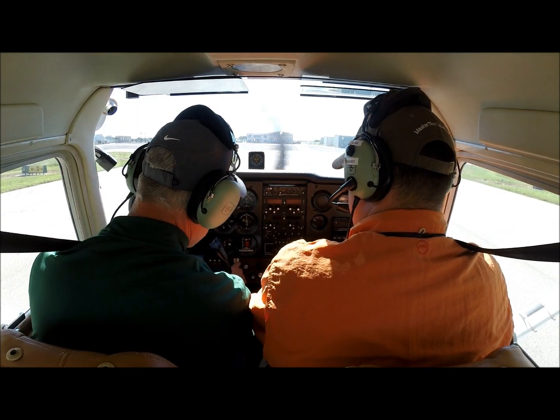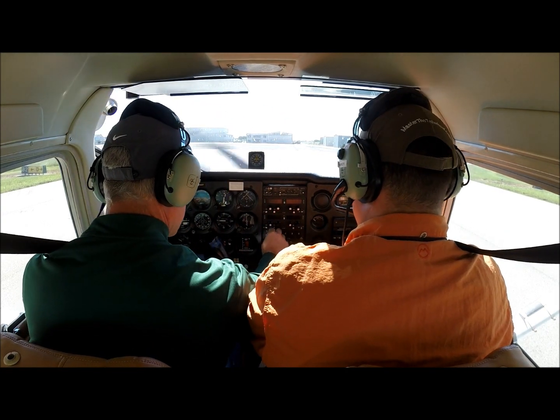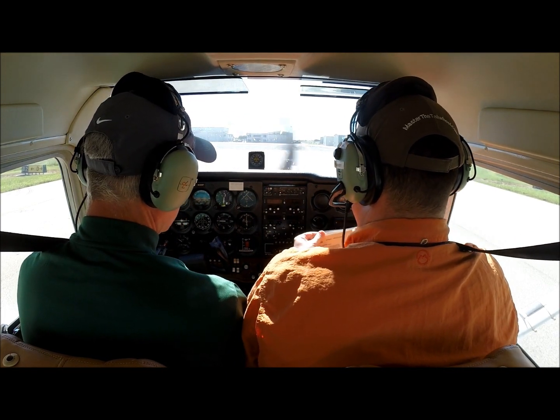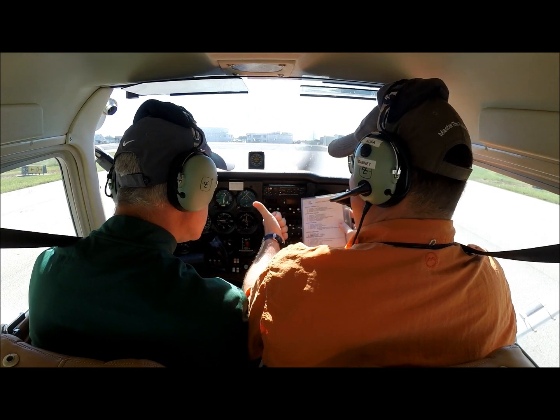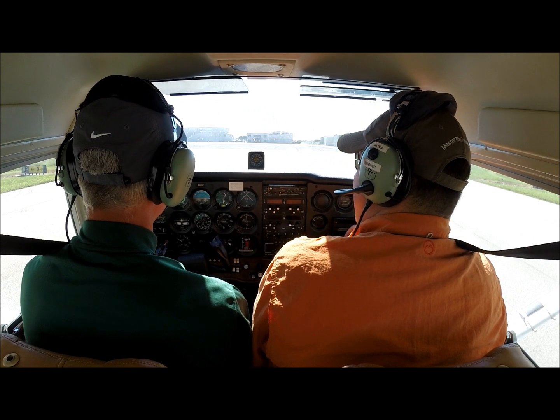Okay, landing light off, strobes off, transponder to standby. The local controller just advised me that he's got somebody doing a practice approach to runway 19. Wind is 360 at 4. If you can accept runway 19, you'll probably be able to depart faster than if you go to runway 1. You'll have to hold for some traffic. Okay, now we're ready to taxi.